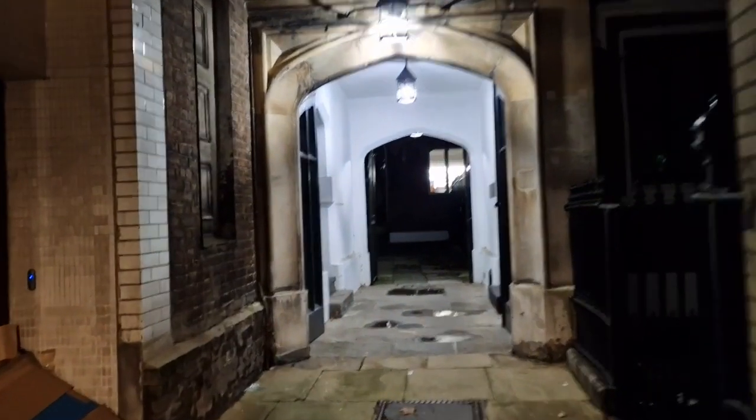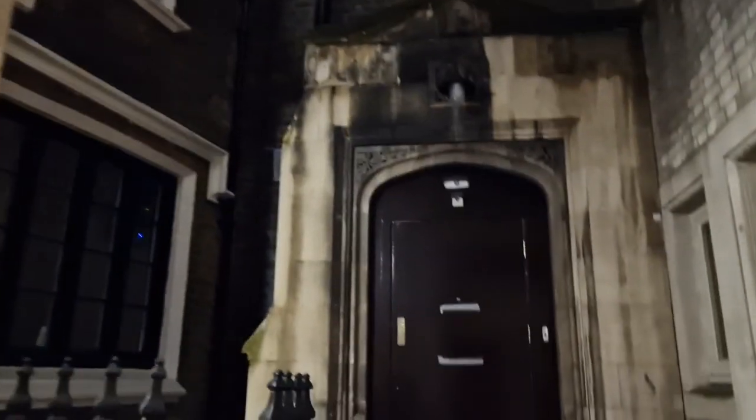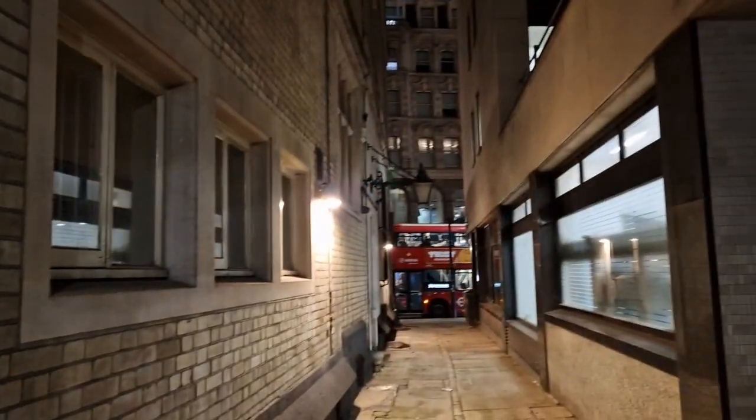Which is quite an old structure, really, buried in amongst all this lot. And here we see the back of the church. It's an octagonal one, so it's a weird layout, if that makes sense.